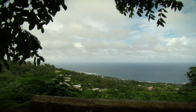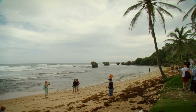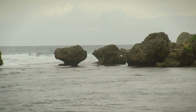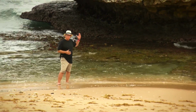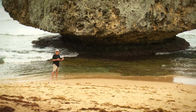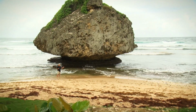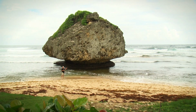One of our favorites was here in Bathsheba, where these incredible rock features just off the beach left everyone in awe. Well, it turns out these rocks are a geologic timeline of Barbados. Now, just to balance things out a little bit, this rock behind me is coral limestone, maybe 500 to 600,000 years old, and this is the base of the island. About 83% of Barbados is made up of coral limestone. Here at the beach, it started to erode, making a picture-perfect place to stop.